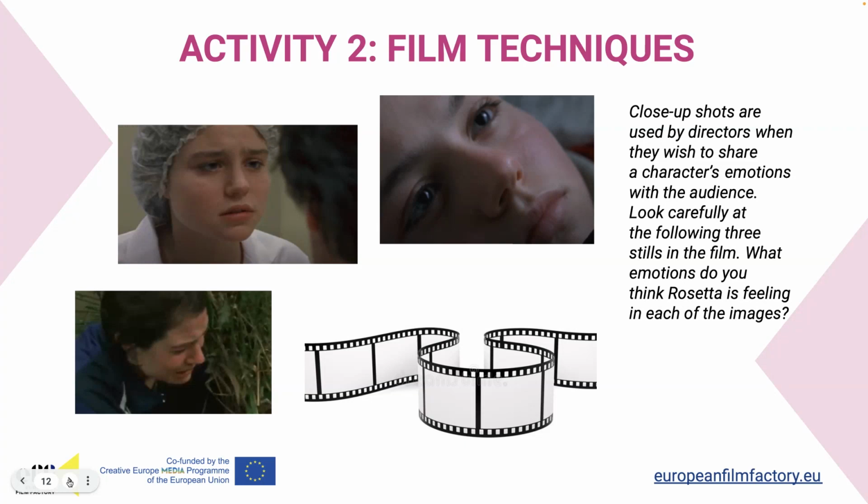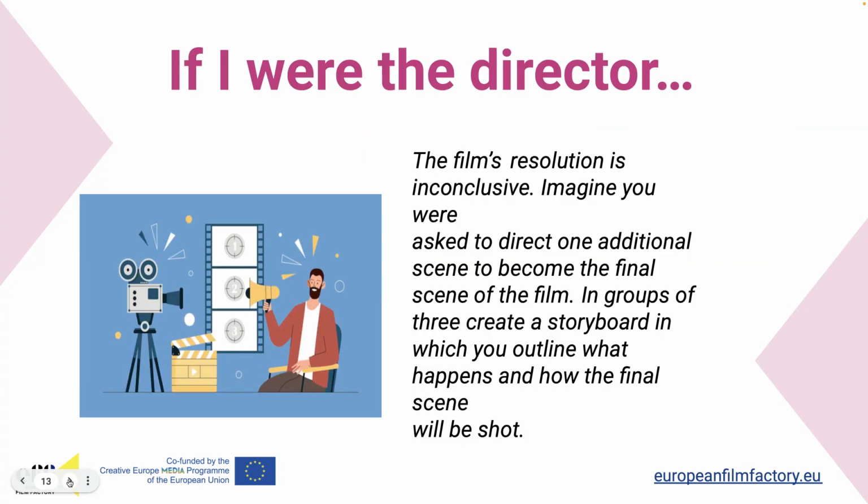In this case, the emotions of the main character, Rosetta, are directly linked to the extracts, to the close-up shots. And so we asked the students to detect, to investigate the emotions that these shots communicate to the audience. Yes, this is the last slide I want to talk about.